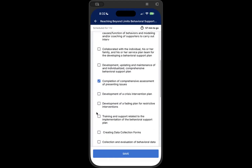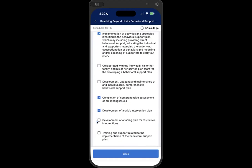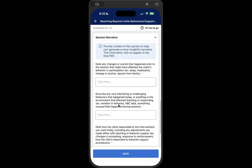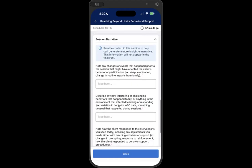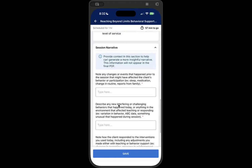So I'm going to add here, blah, blah, blah. I'm going to just click a few boxes. So crisis intervention plan, share restrictive interventions. Why not? And I'm going to scroll down and here are the prompts that we are talking about. Okay, so these are the prompts, and this is where you answer the prompt. So note any changes or events that happened prior to the session that might have affected the client's behavior. What do you guys think I should write in here?